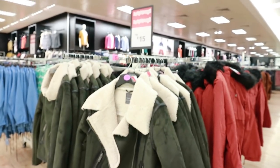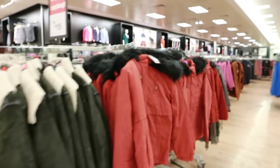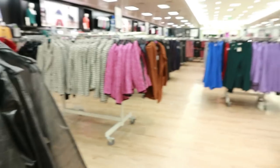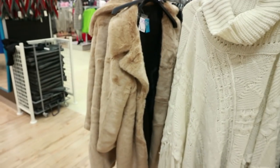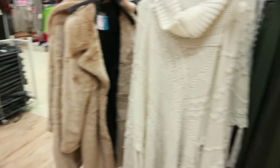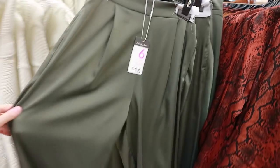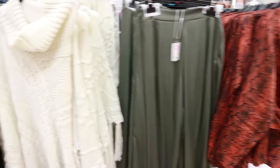We have some reductions here as well. These coats are reduced to 15 euro. That one's reduced to just 12. I love a good bargain also. Ooh, just spotted a long line fur coat for 45 euro. I love that. And then they have this poncho. Oh, I like these as well. They're like satin long trousers for just 16 euro.